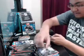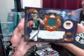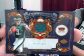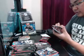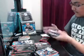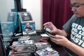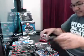Lakers are champs base. For the Eagles, rookie royalty, Mike Kafka. Jersey for the Eagles. That's number 226 out of 299. Got a Brody Eldridge rookie. That's his base.